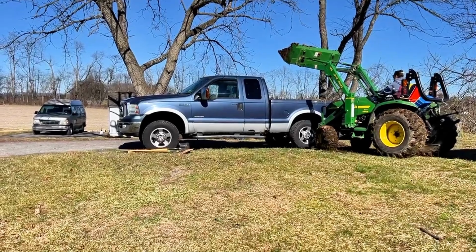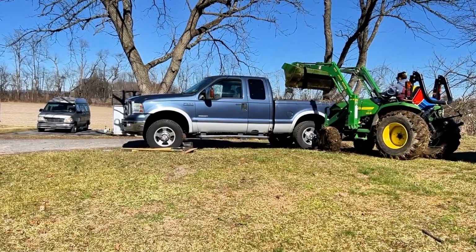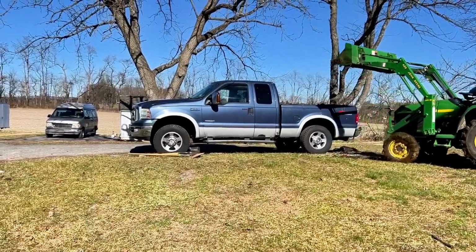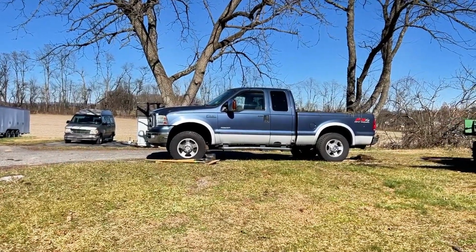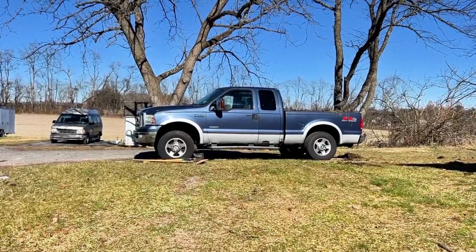We ended up buying this truck this weekend and we are putting it to use already. Needed a truck for the homestead. Call it a big rig. Is that what we're calling it? Yeah, big rig. The big rig. We were thinking Old Blue. What do you guys think? Old Blue or the big rig?